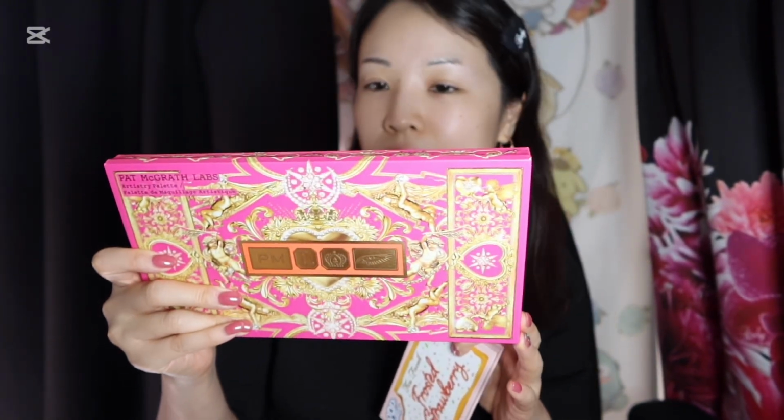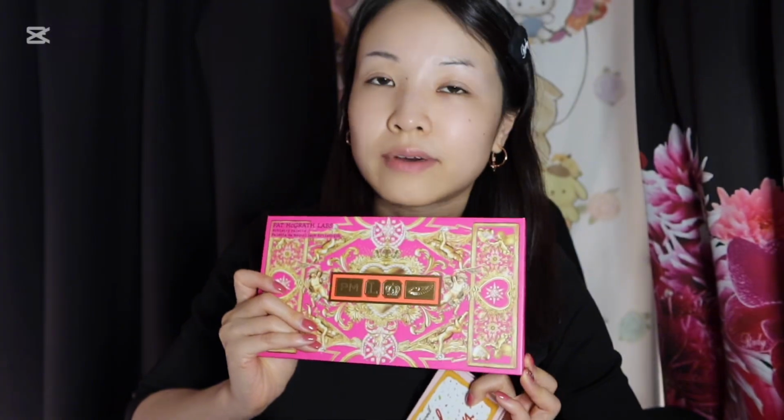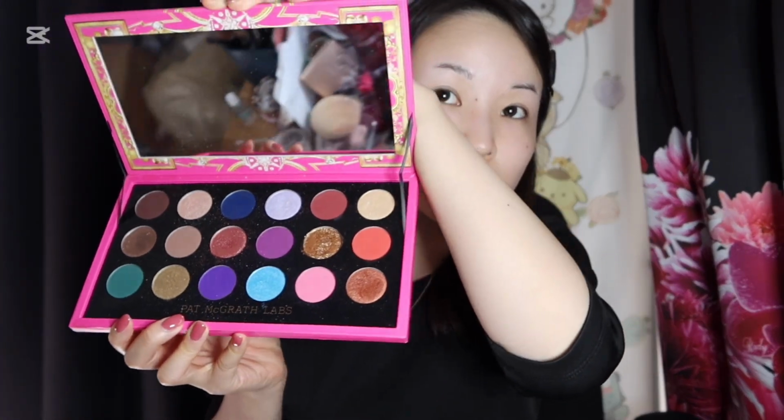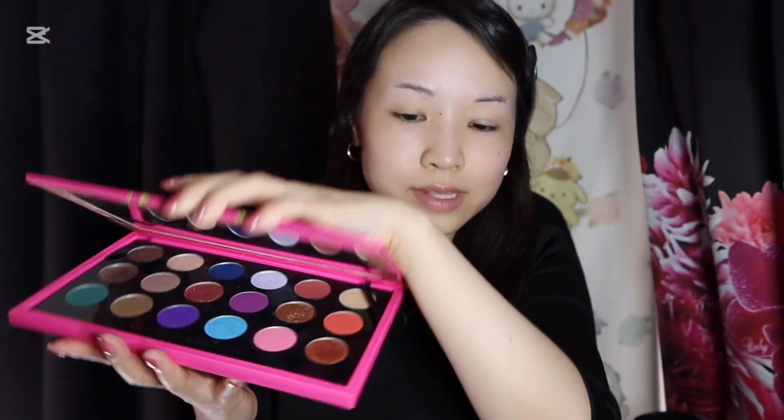This is the Pat McGrath Mothership Mega Celestial Nirvana palette from their holiday collection last year. I'm actually quite thankful that none of the Pat McGrath holiday releases for this year caught my eye. So that means I can just continue to focus on and enjoy this palette, which obviously, as you can see, there's a lot of options here in this palette alone.